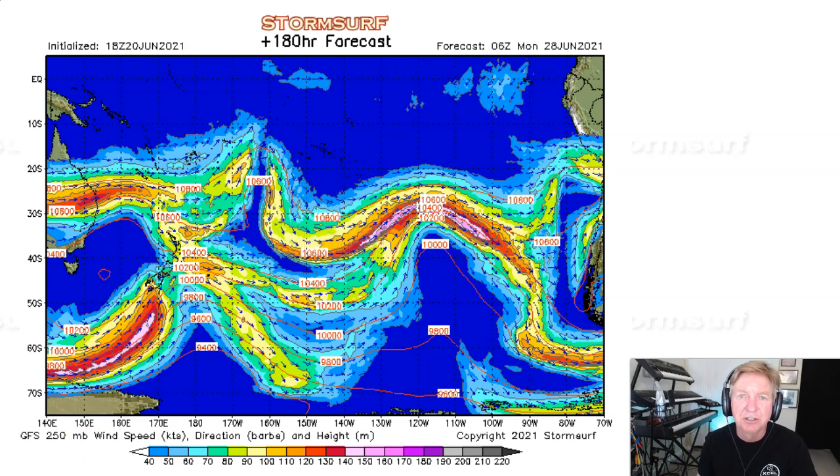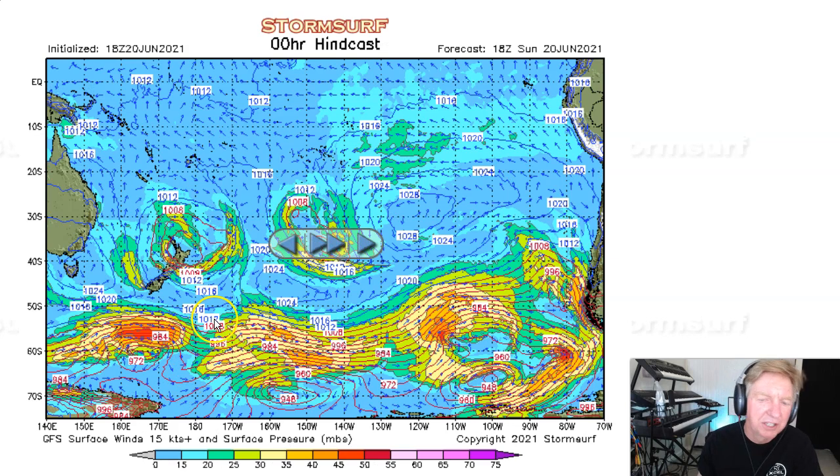Let's go take a look down at the surface. Here we are, surface level pressure, surface level winds, with the remnant gale off here. The Southern Cal swell window cuts off about 118, 117 west, so here. This fetch is out of there. Good for Chile, Peru, Central America, not so good for California.